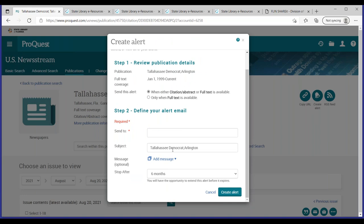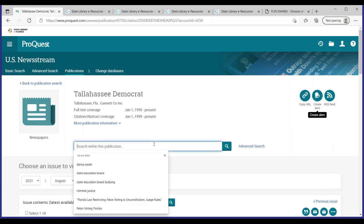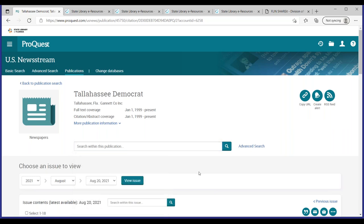And this is what the form looks like. So if you set up an alert to be notified whenever articles are coming from the Tallahassee Democrat into the ProQuest database, you'll receive all the latest articles via email. If you'd like, you can also run keyword searches within the publication using this search bar here.